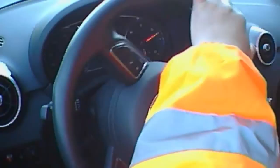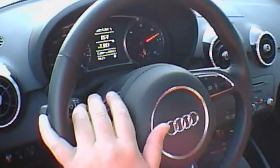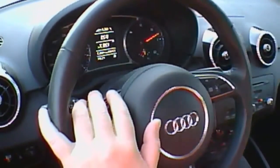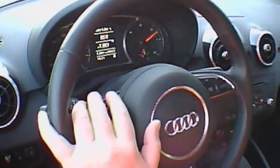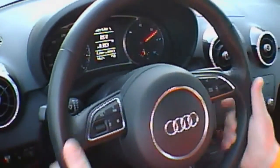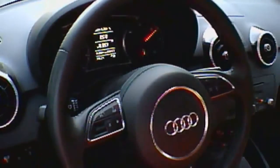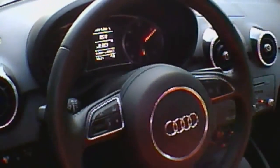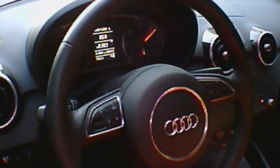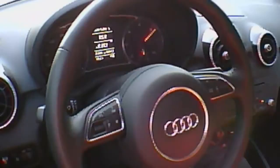But out of all the small hatches that I do get to drive when I'm picking up new vehicles to sell, this has to be the better of the lot. It's just quality. It just oozes quality. There's nothing about this vehicle that feels crappy at all. It's really quite a good vehicle, and I think if you're thinking of buying one of these, you'd be making a very good decision indeed.